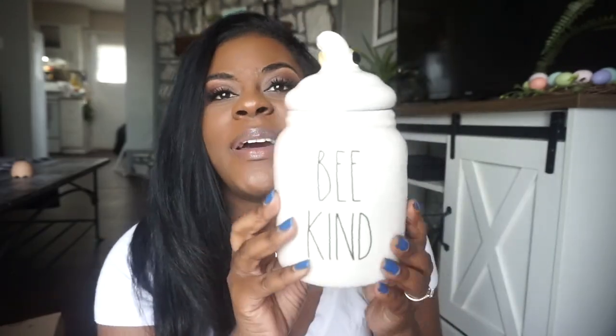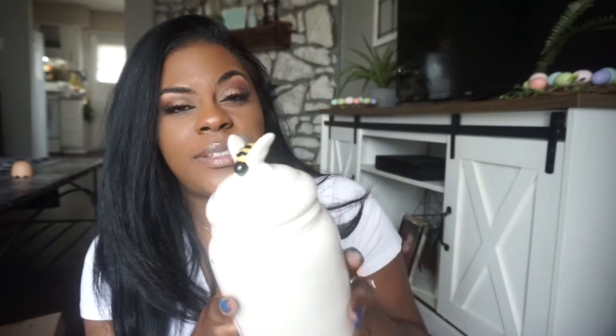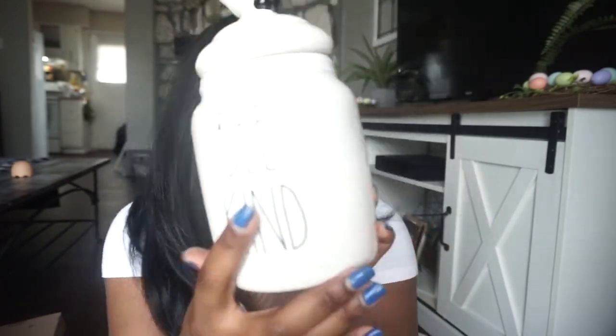Next, my Dunn buddy found the Be Kind white canister with the bee top. I was hoping I would get my hands on this one. So cute. You guys know I'm a sucker for all of the basic candies, the baby basic candies, and I just love this one. This is a candy that I did not mind with the topper. Plus I love the saying, so happy I got it.